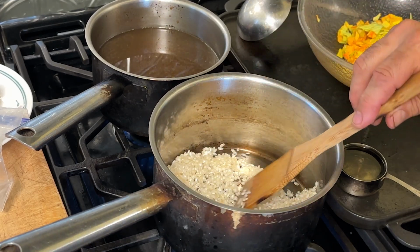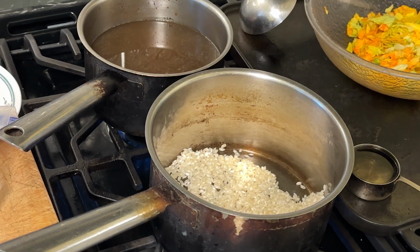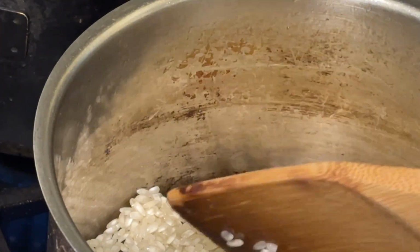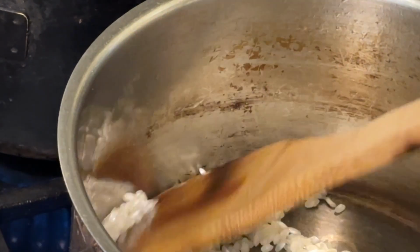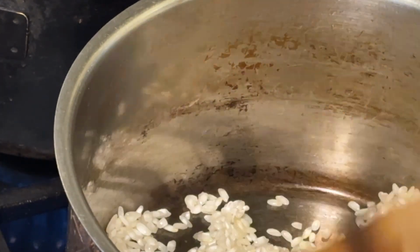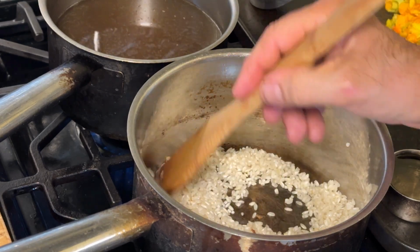So what you do is you put your rice in and you keep an eye on it. If you look close enough, let me see if I can get down in there. You see these grains are still white in the back, but you see how the other ones are getting almost a grayish? That's what we'll call translucent. So you want to get all your kernels to look like that. And once you've got your rice toasted like that, I'm looking at the color now, it looks good.